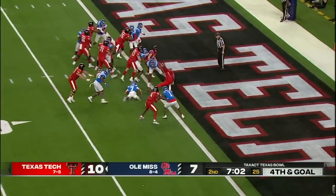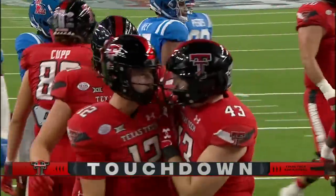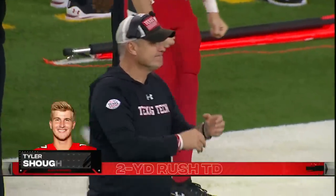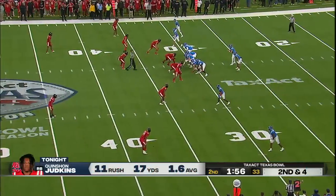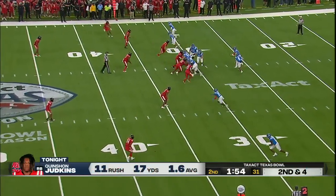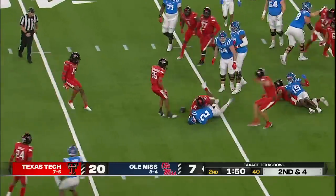Shuck's going to keep it again. Shuck dives in the end zone, and he's got the touchdown. Second score of the night for number 12 in red, and Joey McGuire loves it. They had one scoring drive that went 75 yards in a minute 17 in just 5 plays earlier in the half. Dart's going to keep it.